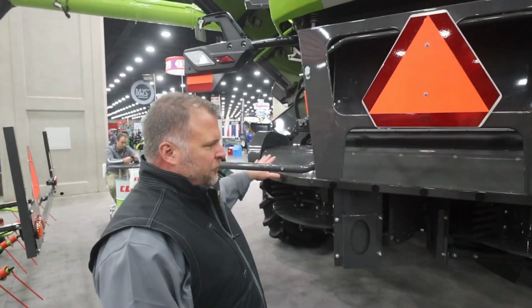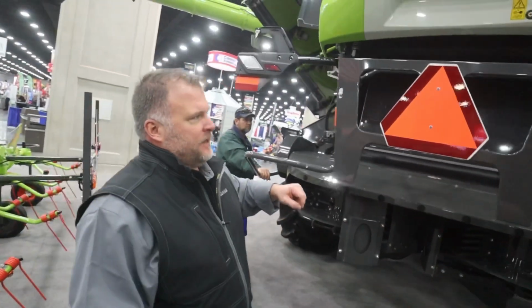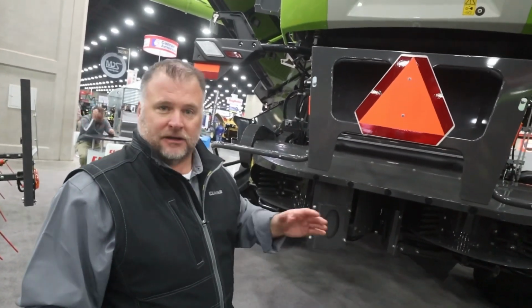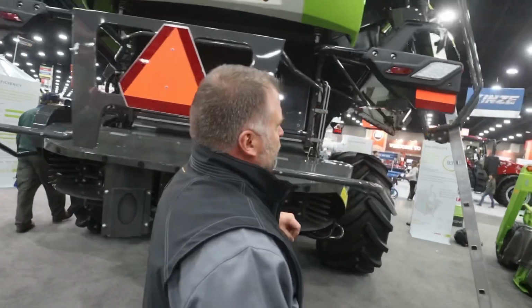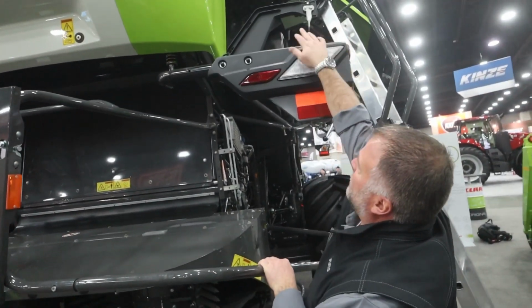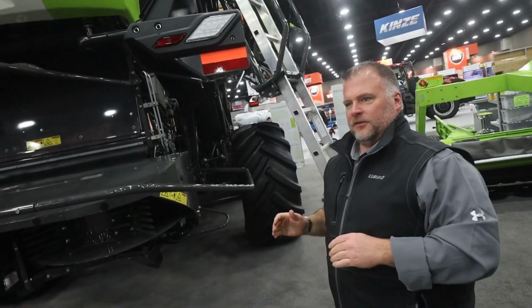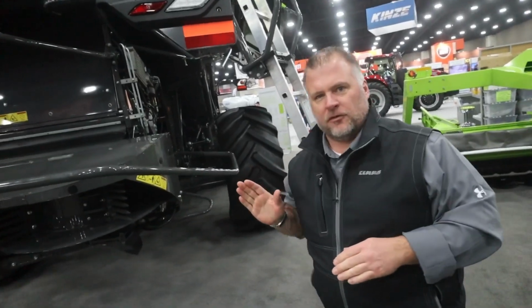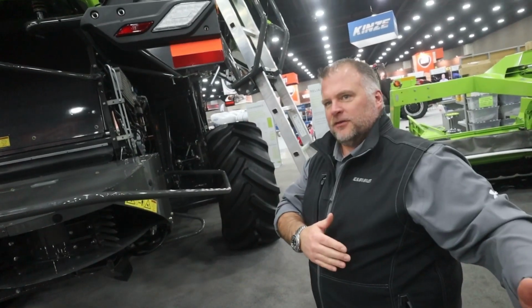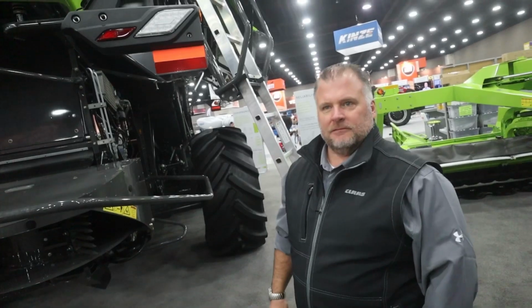So this is all controlled from the cab. Another nice benefit of this chopper is it's able to compensate for side winds and side roll of the combine. It can do that actively. If you look right up here, you'll see these sensors. As this sensor moves, either by wind or by the combine rolling left or right, it will tell the chopper to pulse material further into the wind, so you don't get that margin of the field where there is no residue spread. So it's going to compensate for both that side wind and rolling terrain.